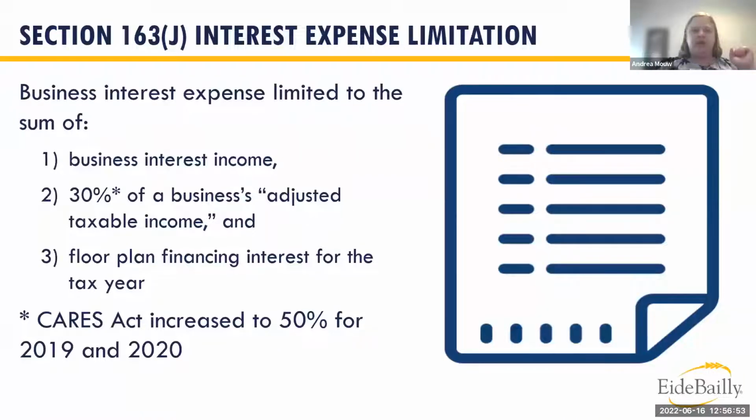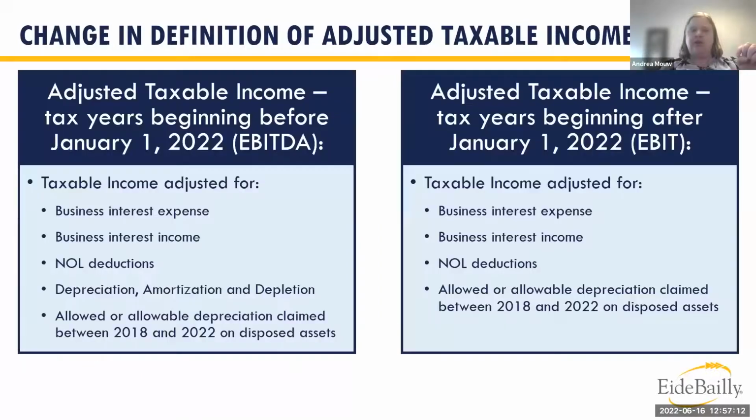There's also a change in the 163(j) interest expense limit. So the limit is calculated as business interest income, 30% of ATI or adjusted taxable income, and then floor plan financing. Well, the definition of adjusted taxable income is scheduled to change starting in 2022. Historically, we had been using an EBITDA number. In other words, we used our taxable income and added back interest, depreciation, and amortization.